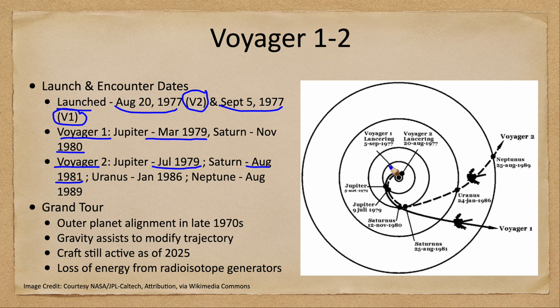So Voyager 1 launched in September of 77, traveled out, went to Jupiter, went around past Saturn, and then headed out of the solar system. That's Voyager 1. Voyager 2 was able to use Saturn's gravity to be able to head on to Uranus and Neptune and explore those two as well.